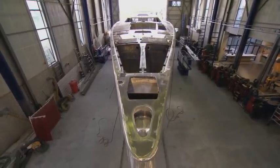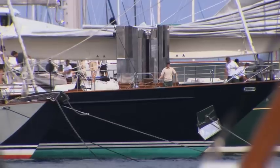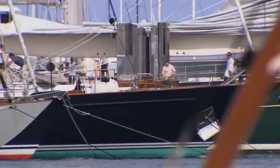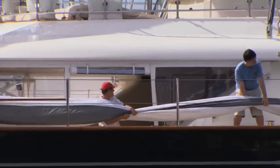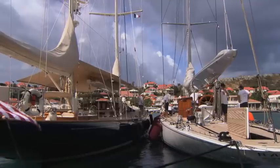For this size of boat, it's very common. I don't know any project this size without an owner's representative. But it changed, I must say, in the past. You know, in the past, it was very common even on smaller boats. But on this type of boat, where everything is customized to the wishes of the client, it's quite normal.